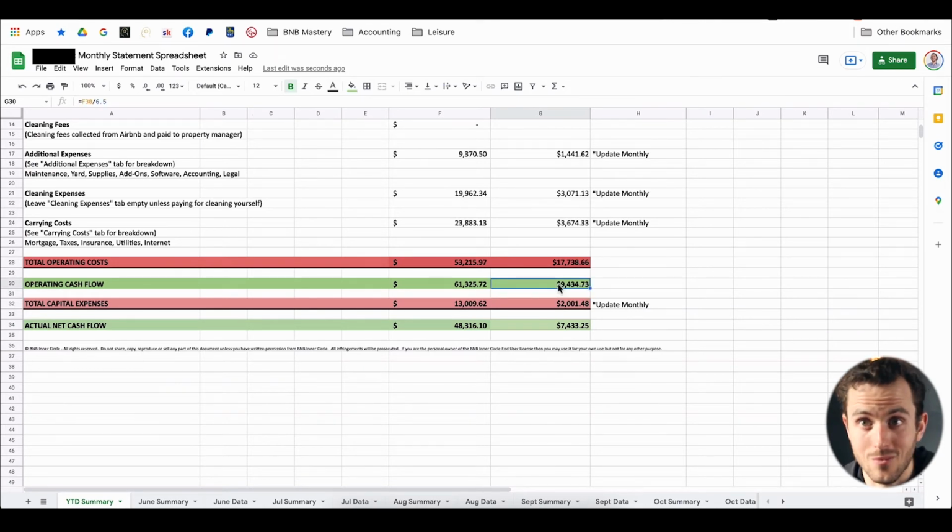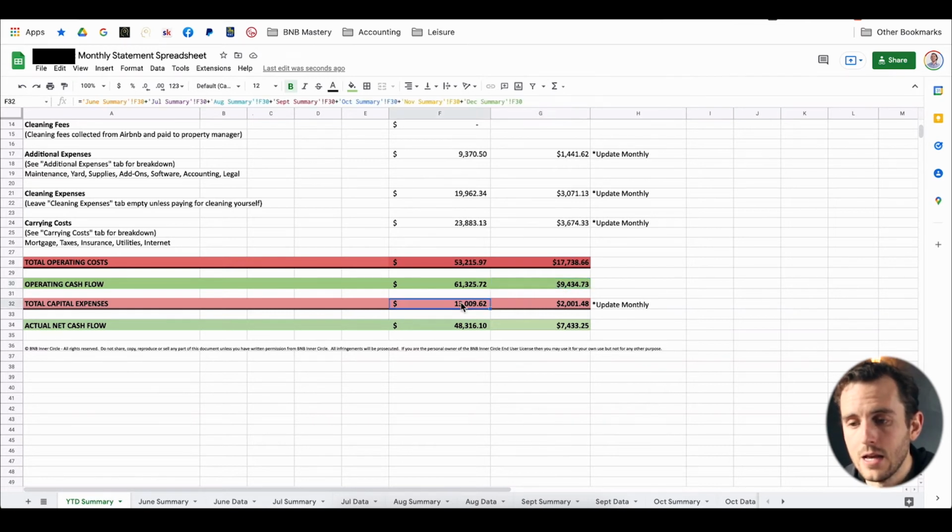That's pretty awesome, right? For one single property that we bought for $520,000, that is pretty insane. Six figures in income as an annual trend. And now the last category you've got here is capital expenses.